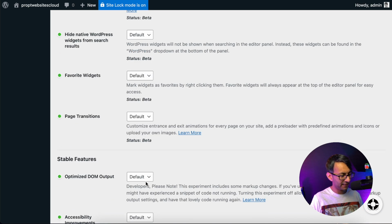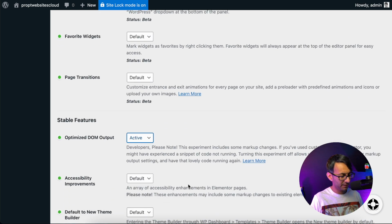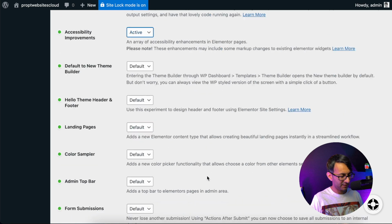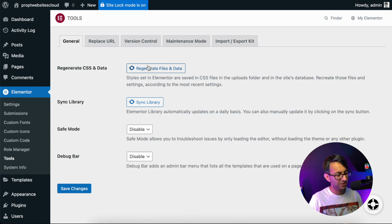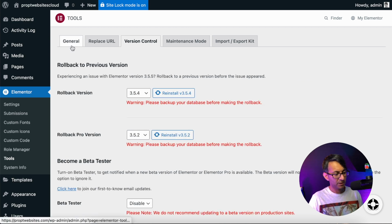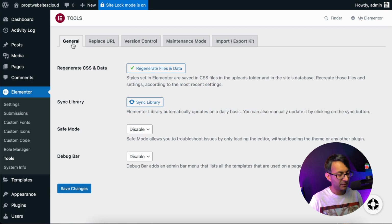And then down here, I'm just going to do the DOM and the accessibility as well. And that's it for now. In fact, I'll do form submissions as well. That's not a bad one to do if you want to keep a record of what's being submitted. Let's just save those changes. And of course, we have the tools as well. So regenerate files. You've got version control as well, you know, if you need to roll back or whatever. So everything here at the moment is what I expect.